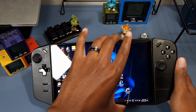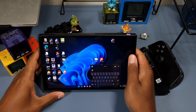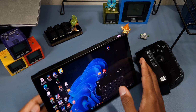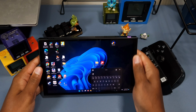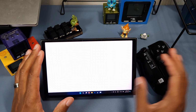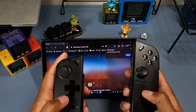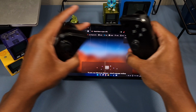So let me just give you a quick example. You can take off the controllers very easily and use it as a little tablet, and it just works proper. You can place it anywhere, you can use it in your hand, and because of the big 8-inch display, it doesn't feel too small when you're using it like that. So this tablet is just super versatile, and when you're playing with your controllers disconnected from far away like a Nintendo Switch, it's just a good experience because of how big the screen is.